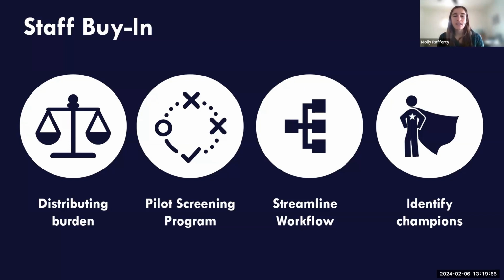Health centers also find it helpful to identify staff champions who are already excited about social needs screening to take a lead role in implementation. Another helpful strategy is to share success stories about what happened as a result of social needs screenings. These success stories can be shared at staff meetings to build excitement and buy-in about the process.